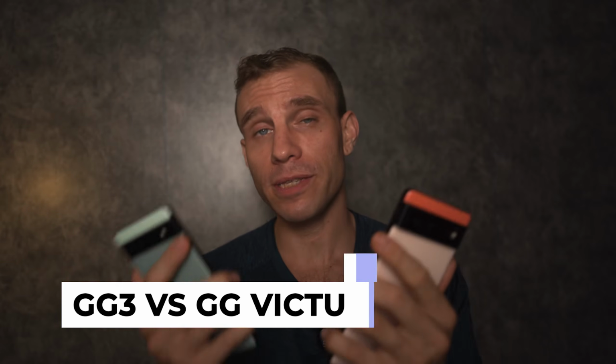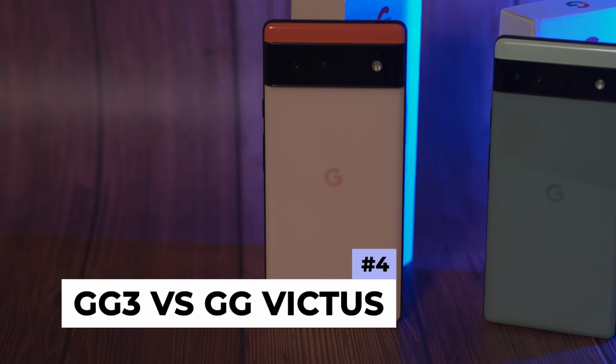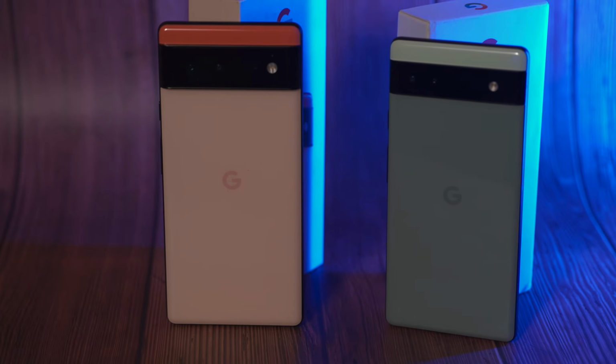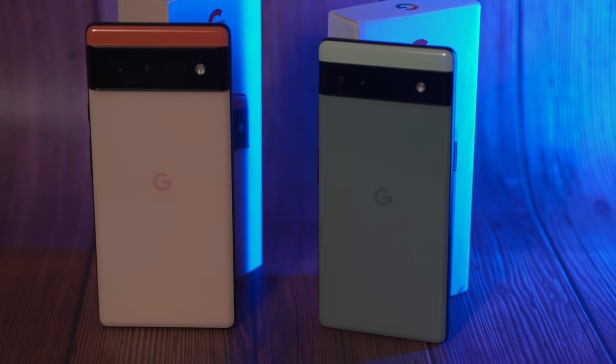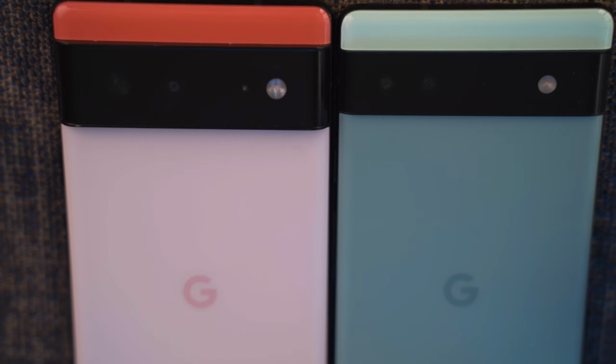Now, the fourth difference between these two is the materials that they are made with. Now, the Google Pixel 6a is utilizing Gorilla Glass 3, and the Pixel 6 is using Gorilla Glass Victus. It is the newest version of the Gorilla Glass. On the back, the Pixel 6 is also utilizing that Gorilla Glass Victus, whereas the Pixel 6a is actually utilizing plastic.